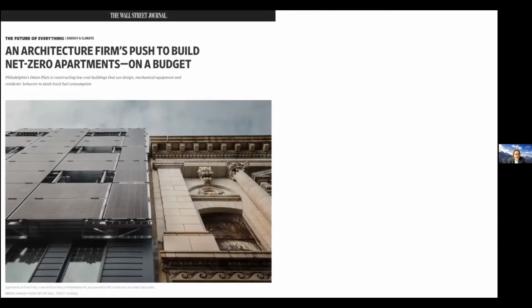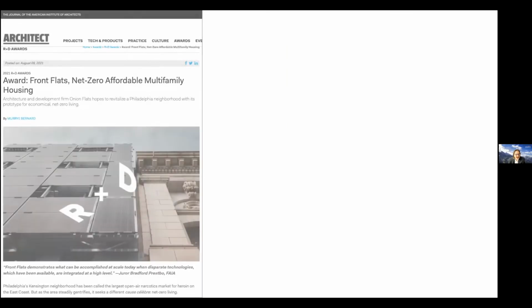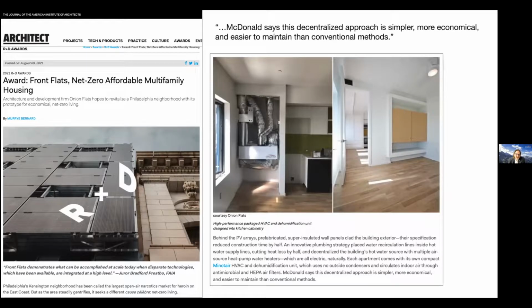So that same project was mentioned in the Wall Street Journal. Extremely proud to see that. And bear with me, the same picture on the left can be seen here, but not from the same website. This is the Journal of the American Institute of Architects, and that building won an R&D award last August, which is great. And something extremely important has been said by Tim McDonald himself. He says that this decentralized approach is simpler, more economical, and easier to maintain than conventional methods. Interesting, right?